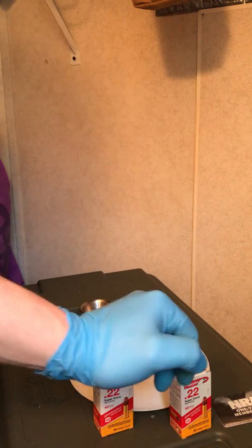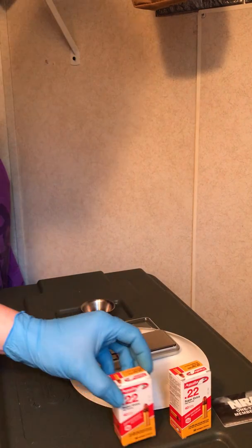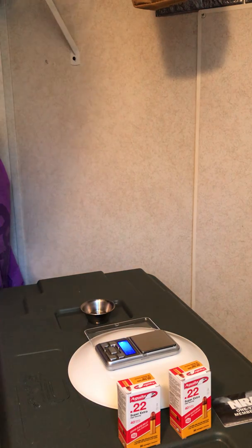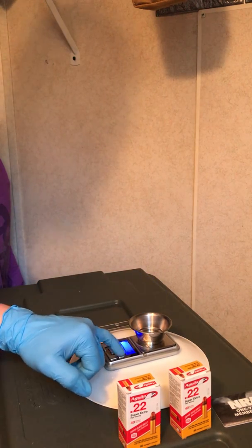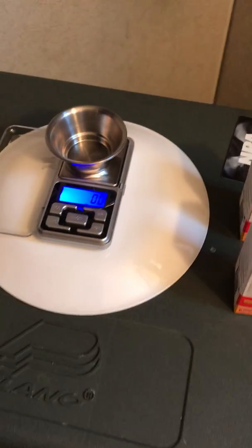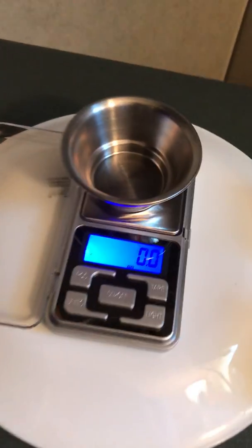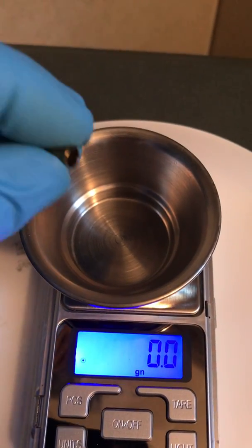Alright, now let's go ahead and get into it here. Let's turn on our scales, put our thing on, tare it out, and pour the powder. Alright, now here I did not spill any of this powder at all.